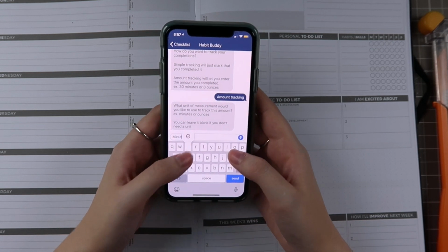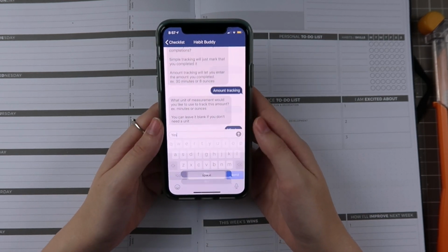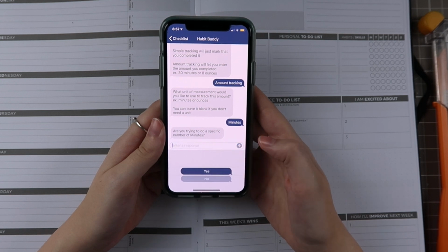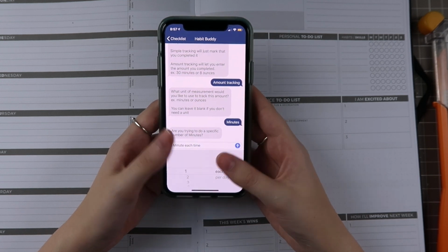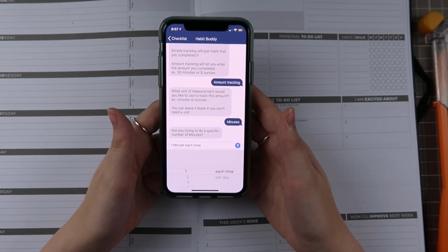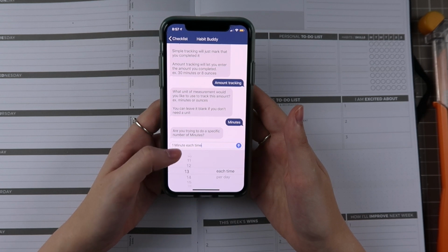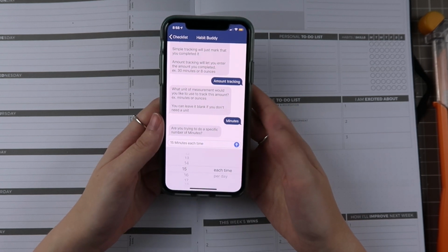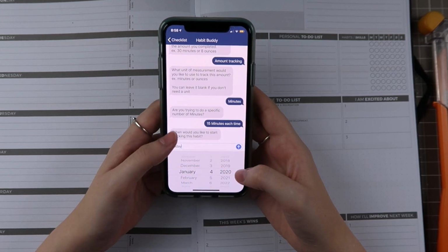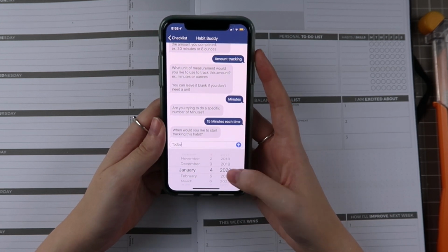You could do minutes. Because sometimes we're really busy and we can't simply do all the time in each sit down. So if you can't do 15 minutes right now, but you can do 10 minutes now, 5 minutes later, that would be great. So I'm going to put 15 minutes each time because that's the goal. But, oh wait, I wanted to redo that. I wanted 15 per day. Hold on and I'll reset this up.